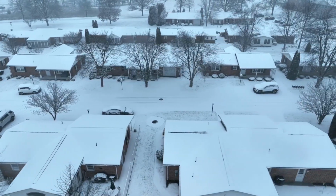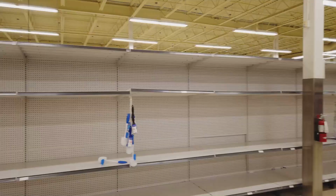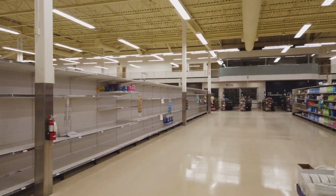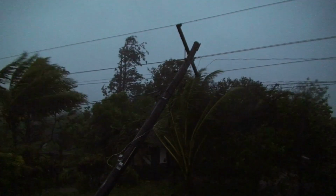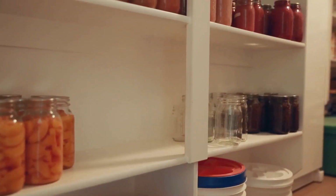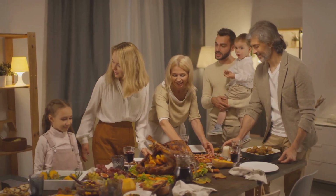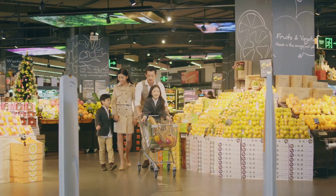Imagine this: a winter storm cuts off power for days, or a hurricane floods your town. Grocery store shelves are empty, and food deliveries are delayed. What would you do? Emergencies happen when we least expect them. Whether it's a natural disaster, power outage, or even unexpected financial hardship, having an emergency food supply can make all the difference. It's not just about survival, it's about peace of mind and confidence in knowing you're prepared.